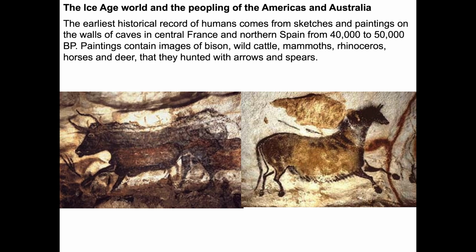Now, it was during this period of time that people spread out. They spread to the Americas and they spread to Australia. And they spread to these places because of the Pleistocene glaciations.